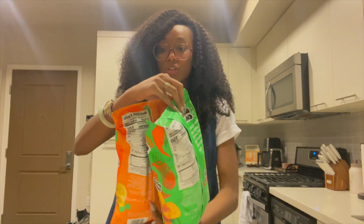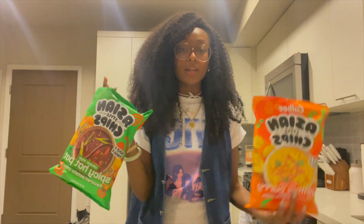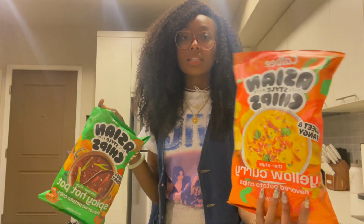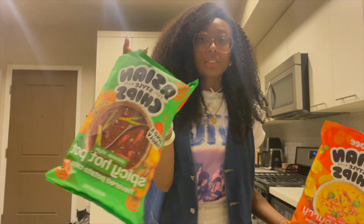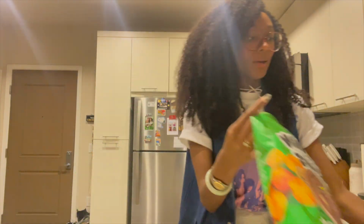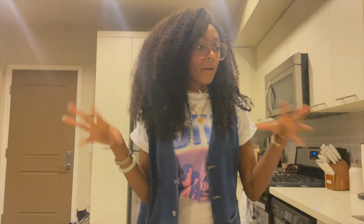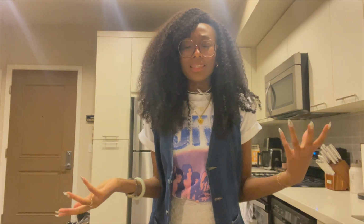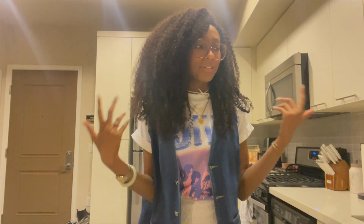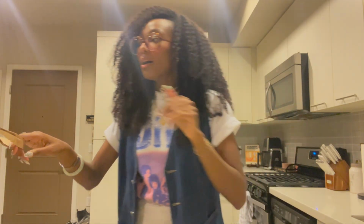So we got the Asian style chips from Calbee, which as you guys know, we are avid fans of. This is the Thai yellow curry, and this one is the hot pot. This is literally Pat and I in chip form. Anyway, we love all of the Asian style chip line that Calbee has. I don't know, it's really good. Every single one of them is good.